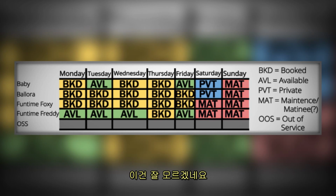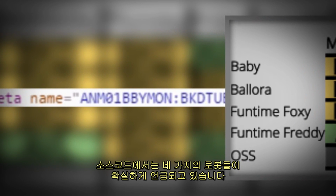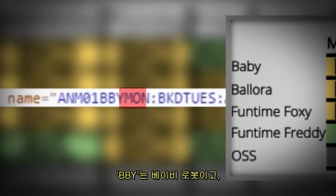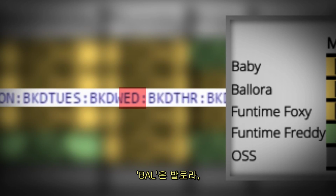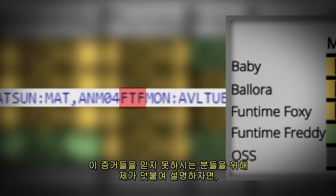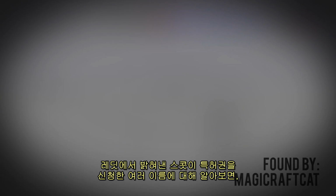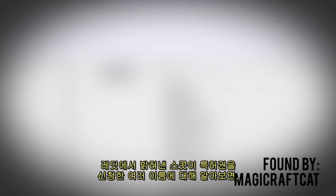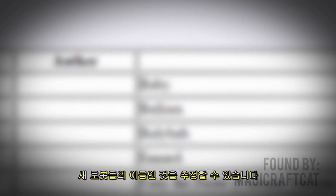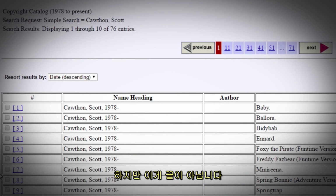It's unclear which. It's also worth mentioning that 4 animatronics are specifically called out here: BBY for Baby, BAL for Ballora, and FTF for both Funtime Freddy and Funtime Foxy. Now, for those of you who don't follow every scrap of information about these games, let me explain. Reddit discovered that Scott had gone and copyrighted various names, presumably for these new animatronics, and here we see it being confirmed. More on some of these guys in a minute.